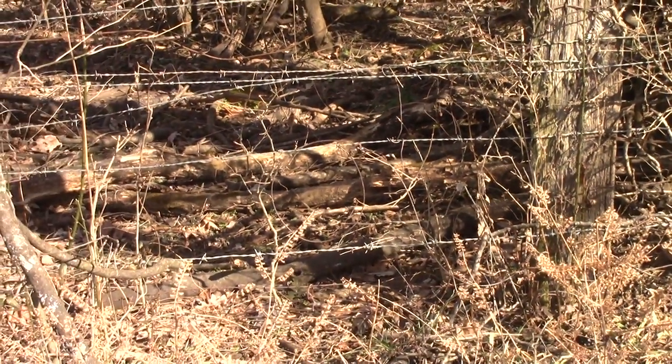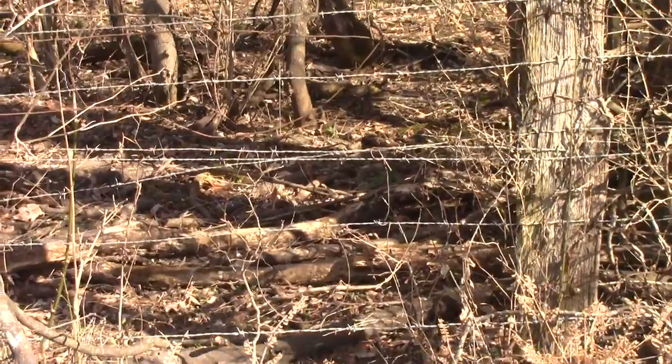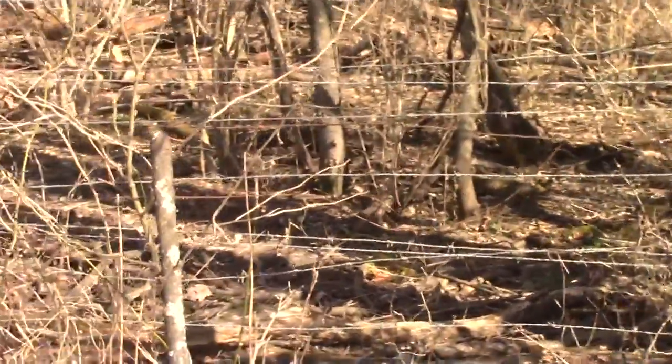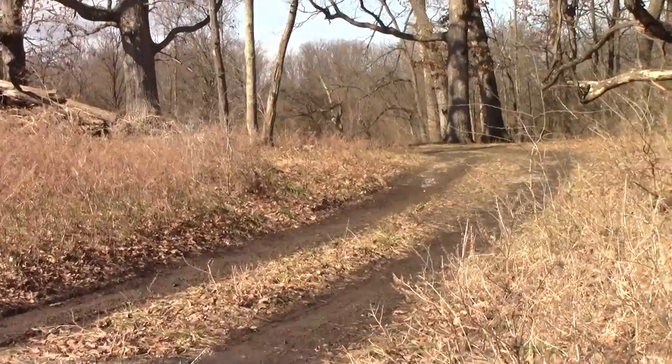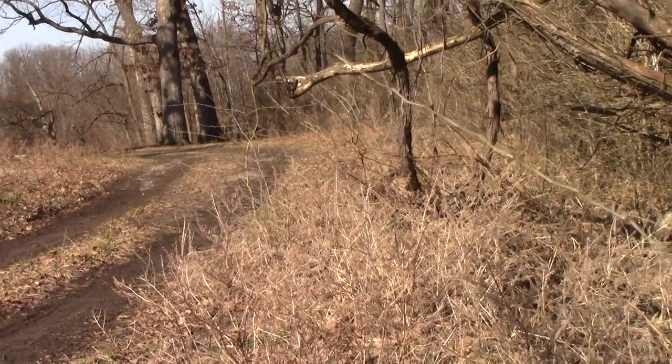The good part about it is this is set number 5 right here. The good part is I have more sets up this way. And that was a coyote track, folks. Pretty big one too. Off to the next set.